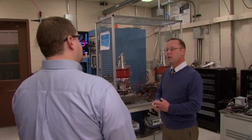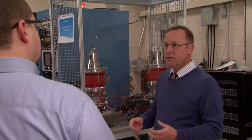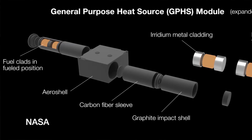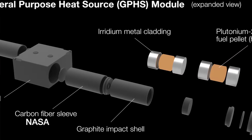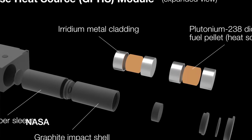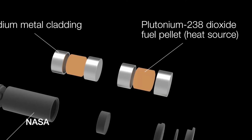Yes, so the U.S. is about to begin production of plutonium-238 domestically, which we haven't done since the Clinton administration. So it's been a long time since we've produced plutonium-238 here. So we've had to buy it from other international sources. So now that we're producing it again, we expect that systems like this could be utilized for a lot of different space science missions.